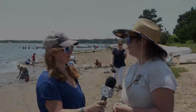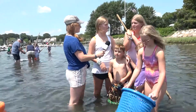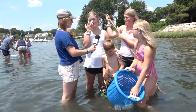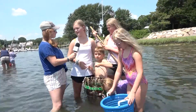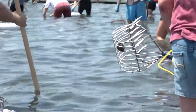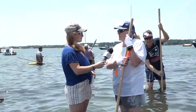Shellfish is always good. I feel like it makes people more educated about wildlife and the right way to do stuff. Yeah, and it teaches you, it's more fun. If you really know how to do this, it's more fun to do this than just go out and buy clams. Yeah. And it's not just about the shellfishing, it's about the natural resources in general. And, you know, we live in a very fragile environment, and I think this helps people understand just how fragile it is.